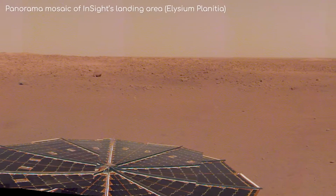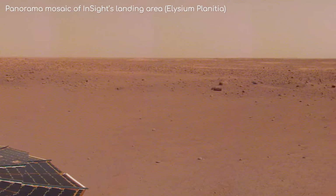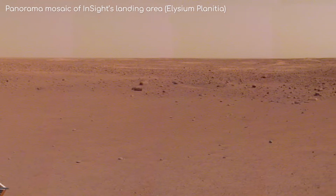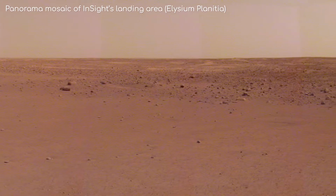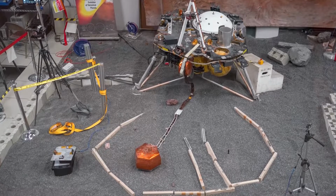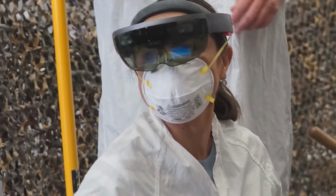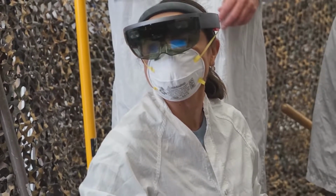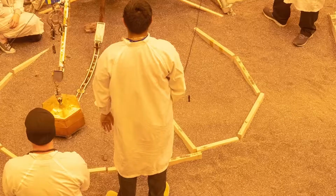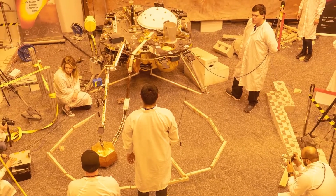Almost immediately after landing, InSight was taking 3D images of its surrounding area in order to find the perfect spot to place the seismometer. Based on those 3D images, NASA recreated this area as accurately as possible, even going as far as using the HoloLens augmented reality headset to match up the surface of Mars with the environment they were recreating.